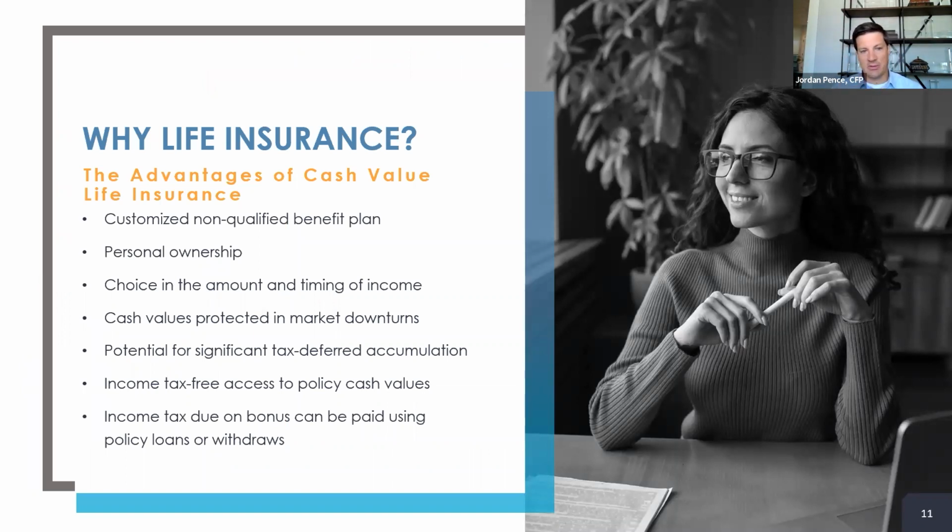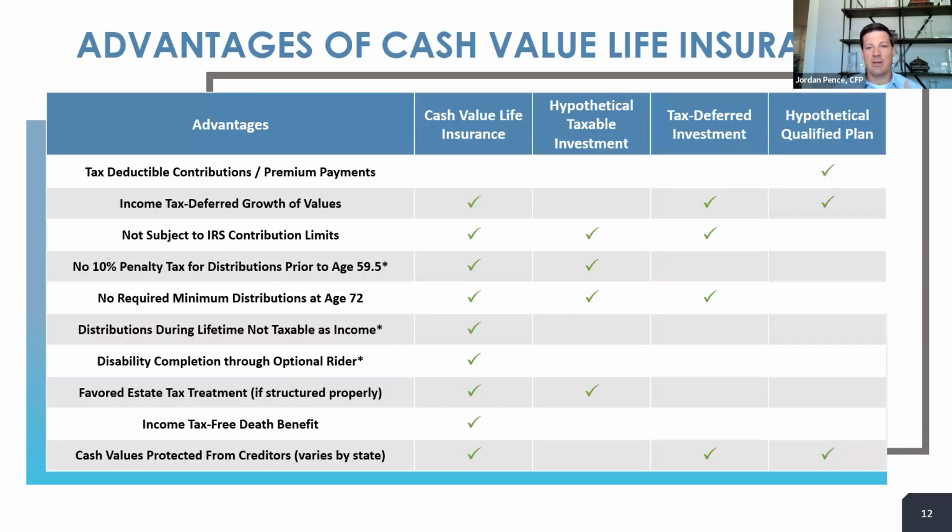So before I get into the case study, I just wanted to take a quick step all the way back to why you consider using life insurance in this type of arrangement. The biggest benefit of it is the tax-deferred growth of values, not to mention the unlimited contribution, no 10% penalty for early access, no RMDs, income tax-free death benefit, and so on and so forth. So it's really a great way to accumulate and grow cash values without significant tax consequences.